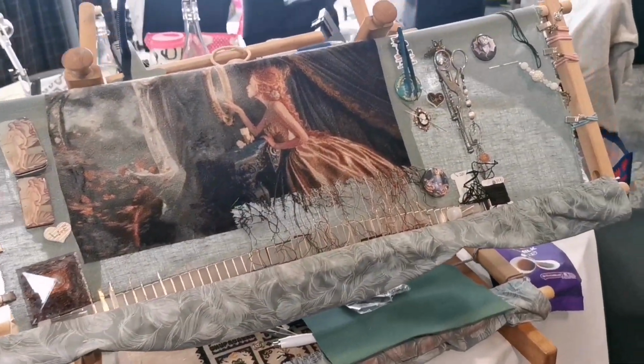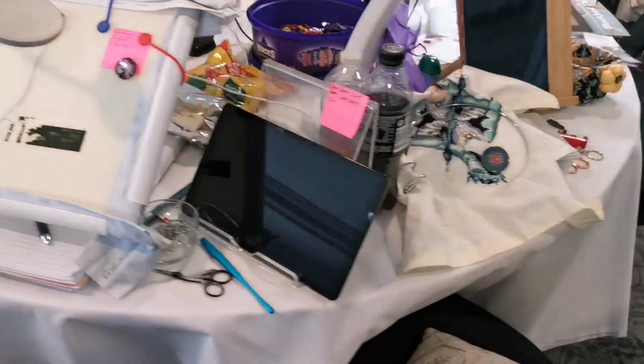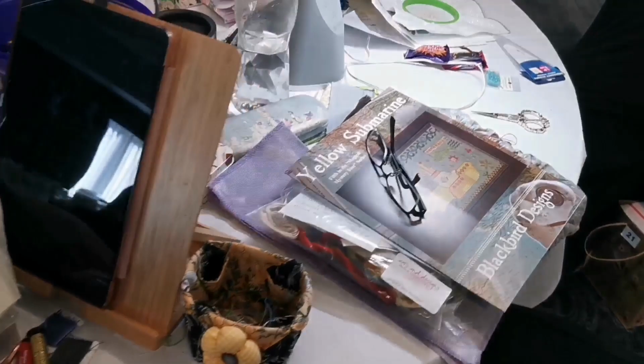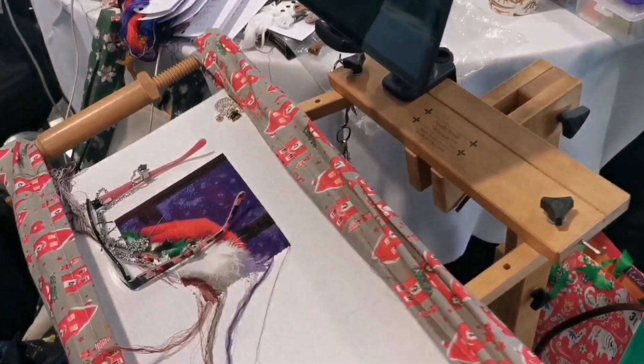So some lovely stitching going on. There was big full coverages, a lot of new starts, mirabilia ladies. Everyone had different setups, different frames. I always think it's great at these retreats to see how everybody else stitches, what frames they use, what stands they use. It's just so interesting.